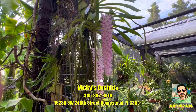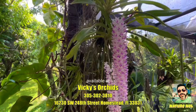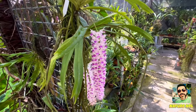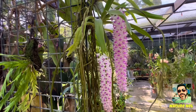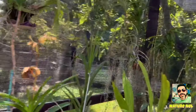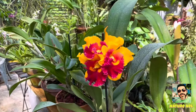And this beautiful piece I got from my friend Vicky at Vicky's Orchids. Vicky's another one that, doesn't matter how many times I go to OFE, she always has something absolutely beautiful to showcase or to sell. And this was one of them that I really, really fell in love with. And I forgot to show it to you guys the last time, so I'm including it in this one now. So, speaking of Vicky, look at this.